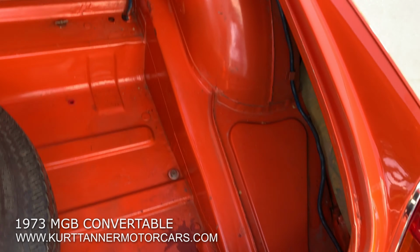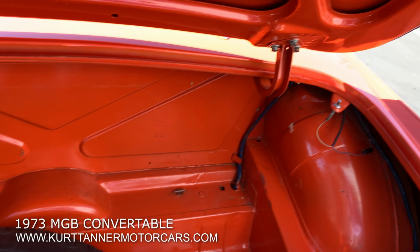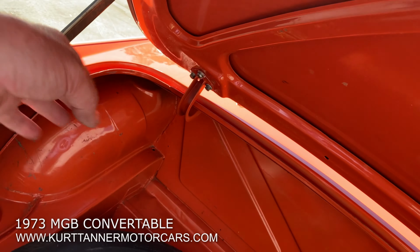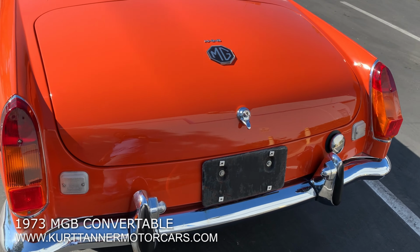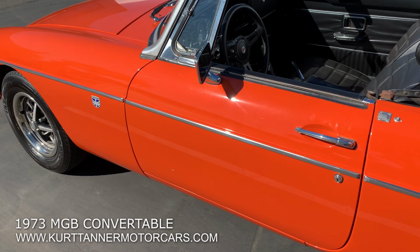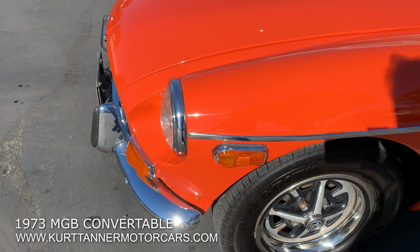Back here in the trunk, it's nice because they have left all the original paint work here. This is all the original blaze orange. So this is an original blaze orange car that's just been painted once in its original color. Very nice spare tire there. Great panel fit, as you can see. But yeah, excellent body, excellent paint. Recent full restoration.